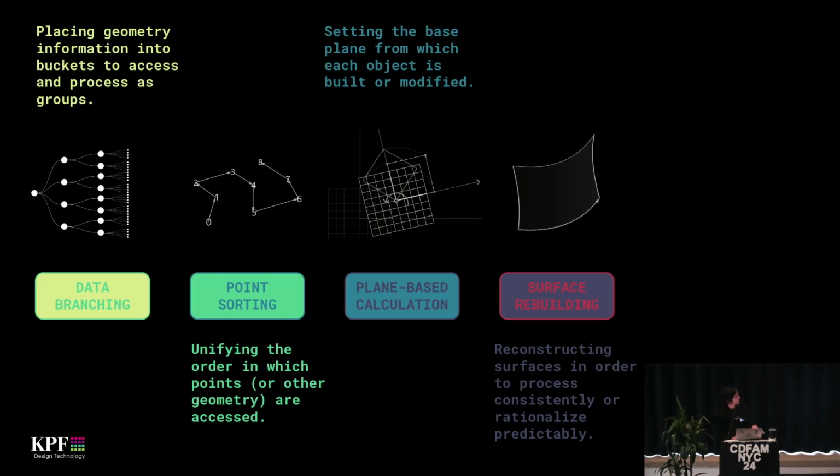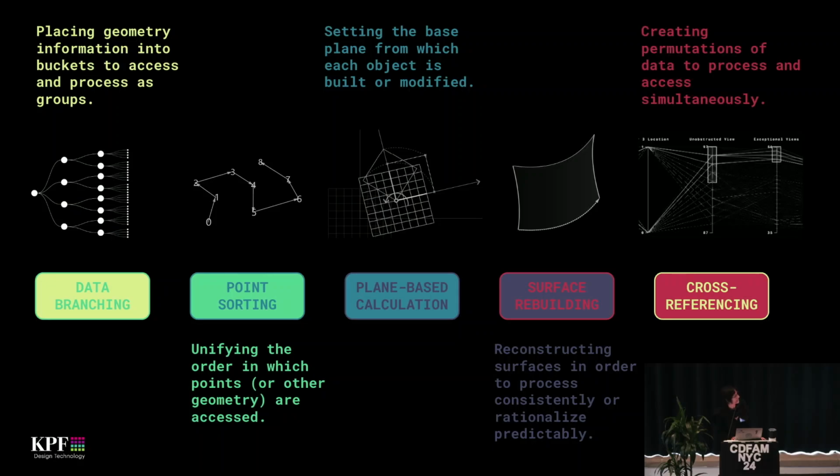Surface rebuilding, where we're reconstructing surfaces or other geometry to process consistently or rationalize normally. And then cross-referencing, where we're creating permutations of data to process and access simultaneously, which is really great for testing all available options in your range of design spaces, or creating complex data trees. So all of these are fairly atomic functions.